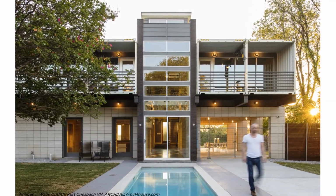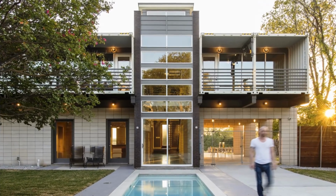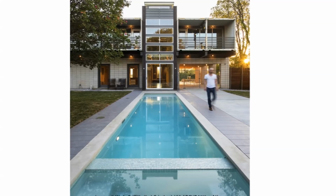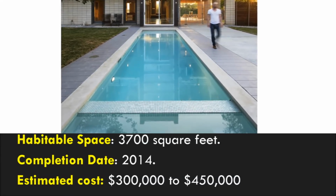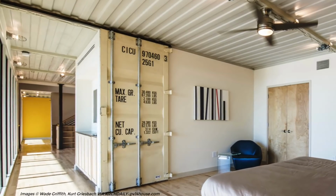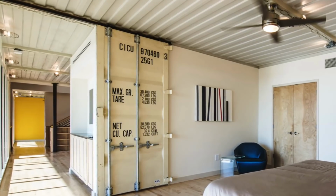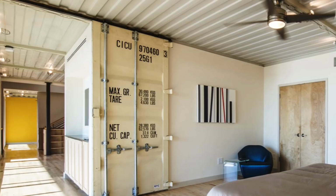One of the most striking features is the 2-story glass-paneled tower that overlooks and mirrors the shape of the house along the slim swimming pool, which carries the tower's reflection. To stay true to the house building blocks, the ceilings have been left exposed. In addition, the original shipping container cargo doors remain unpainted and they have been converted into bedroom doors.